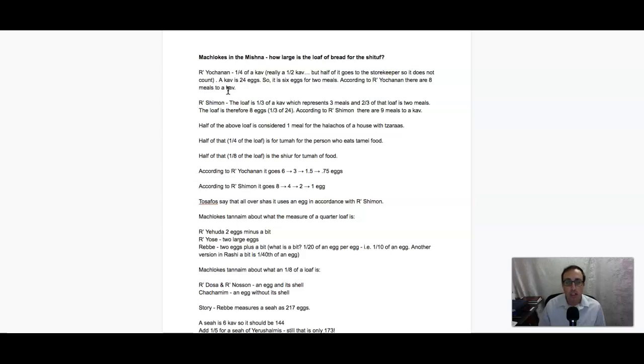Rabbi Shimon said that the loaf we're talking about is a third of a kav, and that a third of a kav represents 3 meals, so 2/3 of that loaf is 2 meals, but we're cutting the whole loaf in half for the halachas of the Mishnah. But the point is, the loaf itself is going to be 8 eggs. It's 1/3 of the 24 eggs, which is a kav, so 1/3 of 24 is 8 eggs for the loaf. And then according to Rabbi Shimon, as we said on the previous Amud, there are 9 meals to a kav, because 1/3 of a kav is 3 meals, so a full kav is going to be 9 meals. That was the math we actually finished the Amud with.